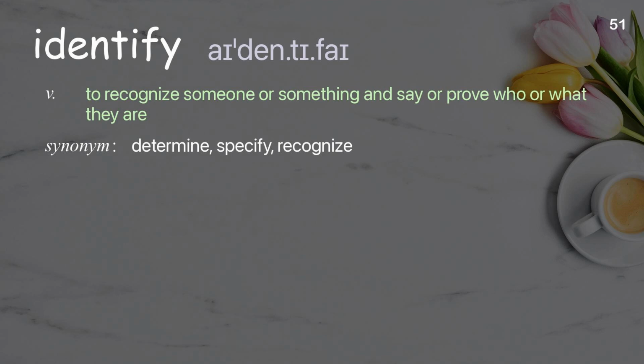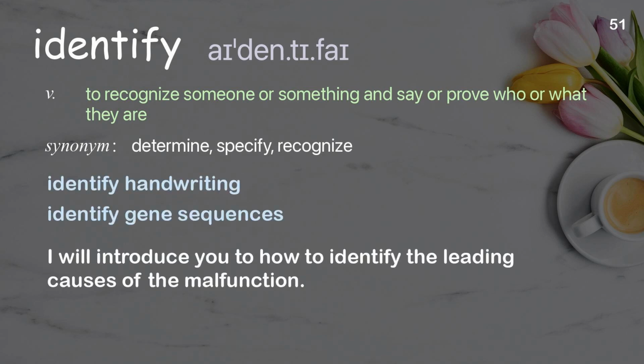Identify. To recognize someone or something and say or prove who or what they are. Examples: identify handwriting, identify gene sequences. I will introduce you to how to identify the leading causes of the malfunction.